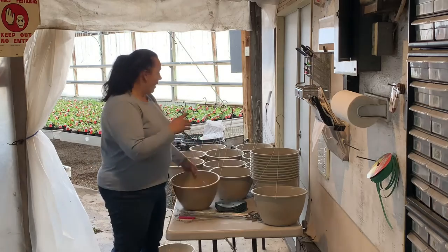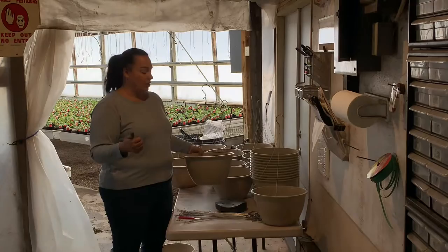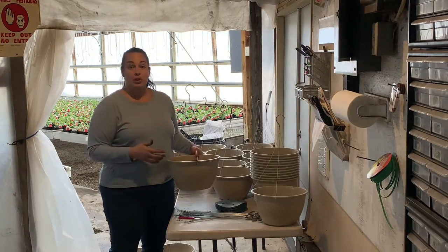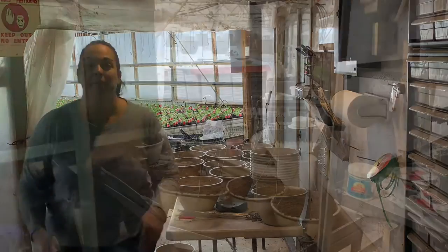So I've got quite a few on the table here. I'm going to take them over to the filling station and we're going to fill them up with soil and then we're going to go ahead and plant. So we'll do that.